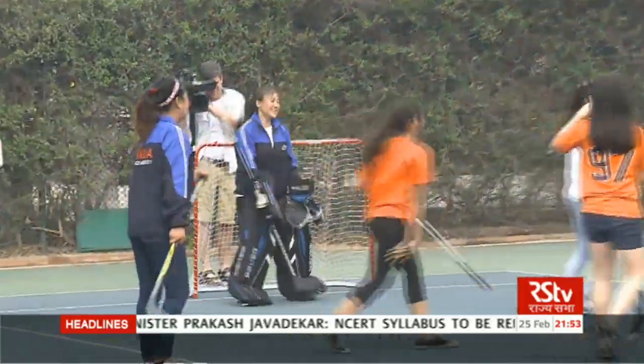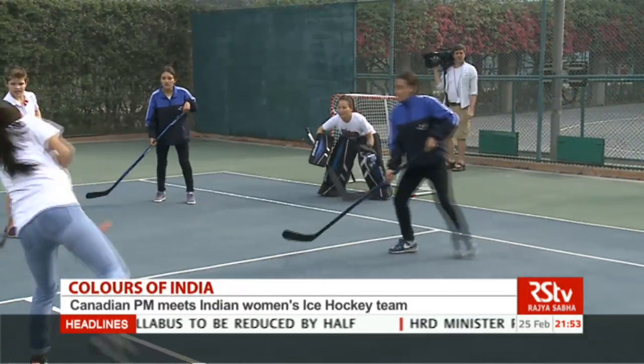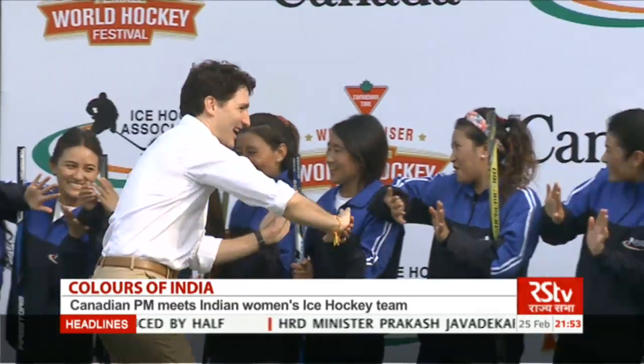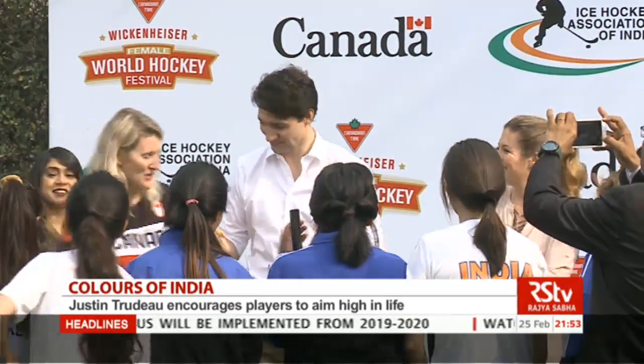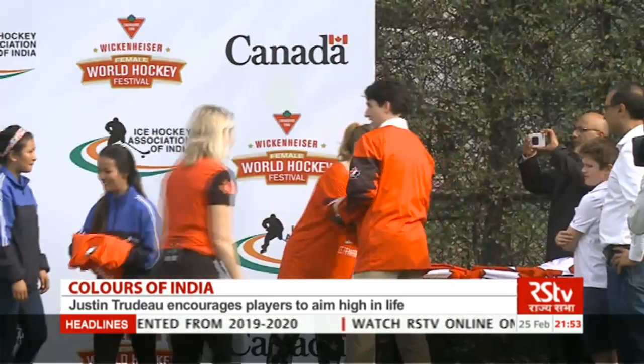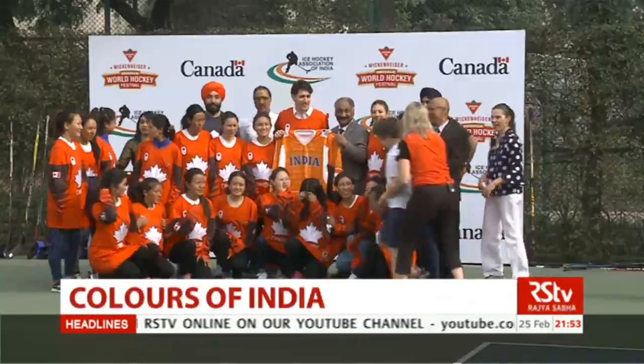The Canadian Prime Minister showing off his skills at the national winter sport of his country. After the game that was organised by the Canadian High Commission in Delhi, Justin Trudeau interacted with the girls, giving them souvenirs and encouraging them to aim high in life.